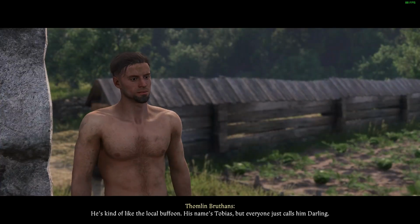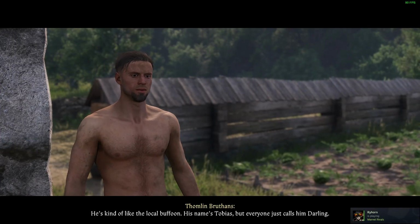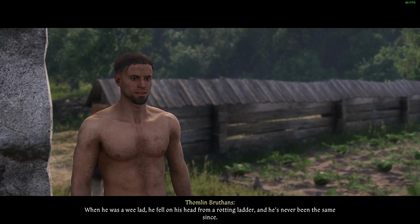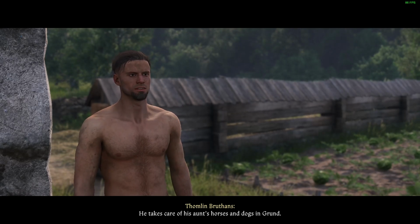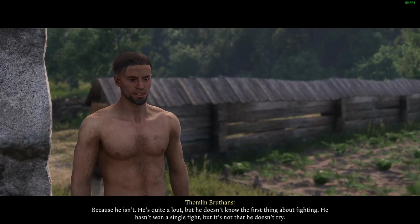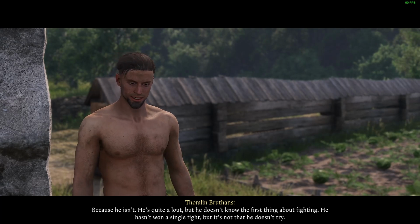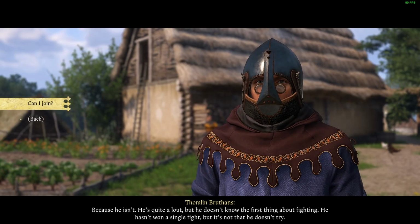Darling? He's kind of like the local buffoon. His name's Tobias, but everyone just calls him Darling. When he was a wee lad, he fell on his head from a rotting ladder, and he's never been the same since. He takes care of his aunt's horses and dogs in Grund. He doesn't sound like an opponent to be feared. Because he isn't. He's quite a lout, but he doesn't know the first thing about fighting. He hasn't won a single fight. But it's not that he doesn't try.